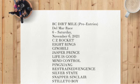Like the first one I'm going to talk about, CZ Rocket. CZ Rocket is also pre-entered in the Breeders' Cup Sprint, and for the most part, CZ Rocket is a sprinter, likes to run 6 furlongs. Peter Miller claimed this one a while back, won a bunch of races, went 5 for 9 last year, having a very good year. Also ran in the Breeders' Cup Sprint last year and finished second. Won a couple races earlier this year at Oaklawn Park, and then just hit the board in his last 4 starts. So he likes to get involved late, rally from off the pace.